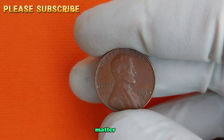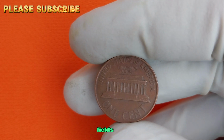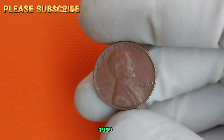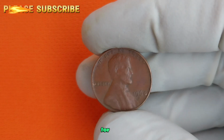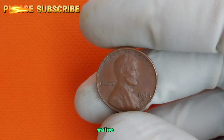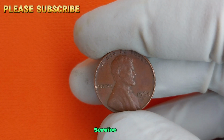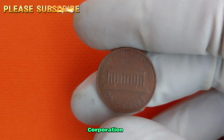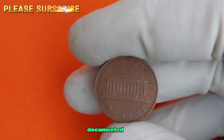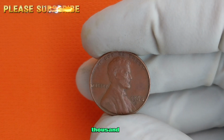Surface characteristics also matter a great deal. Some of the high-value 1964 D Liberty 1-cent coins have unusually clean fields, the flat areas of the coin, sharp detail in Lincoln's hair and the wheat stalks on reverse versions prior to 1959, or crisp lines on the Lincoln Memorial for coins from 1959 onwards. When these high-grade specimens also show error traits, their value skyrockets even further. Grading agencies like PCGS, Professional Coin Grading Service, and NGC, Numismatic Guarantee Corporation, evaluate and certify these coins, and a high mint state grade such as MS-65 or higher with a documented error can boost the price tremendously. But what truly stuns people is how one of these coins reached the $822,000 mark.